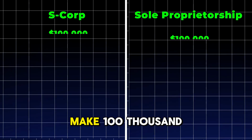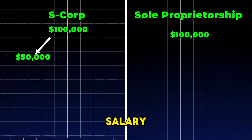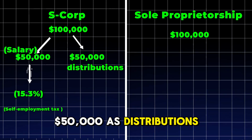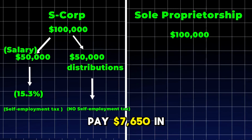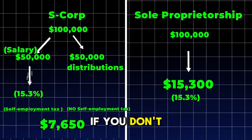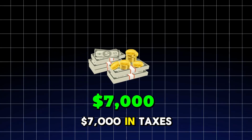For example, you make $100,000 from your business. Pay yourself a $50,000 salary and pay self-employment tax on only that amount. Take the remaining $50,000 as distributions, and there's no self-employment tax on it. This would mean that you only pay $7,650 in self-employment taxes compared to $15,300 if you don't elect as an S-corp. This could save you more than $7,000 in taxes.